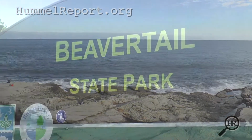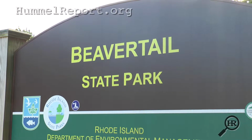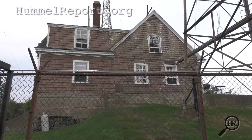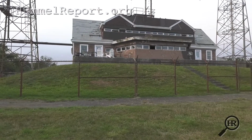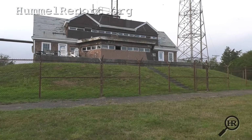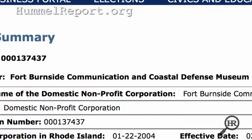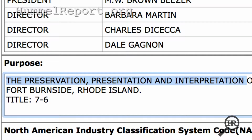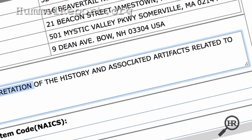A Hummel Report investigation found the Department of Environmental Management, which manages the park and the building, has allowed a private citizen living there as a caretaker to create a non-profit museum that allows no access to the general public, even though it bills itself in annual papers filed with the Rhode Island Secretary of State's office as a museum whose mission is, quote, the preservation, presentation, and interpretation of the history and associated artifacts related to Fort Burnside.